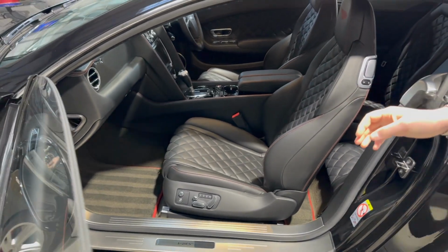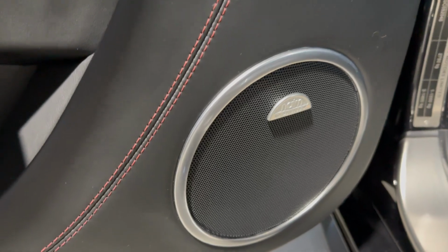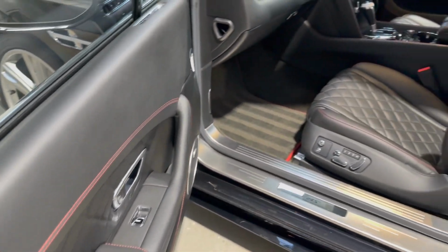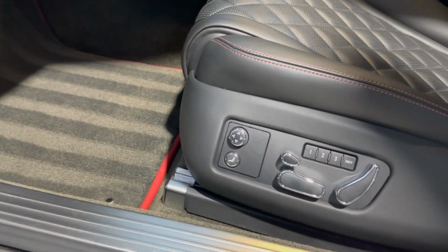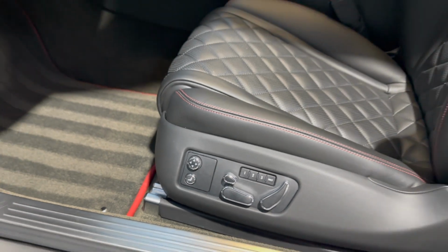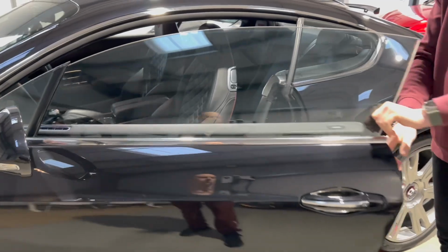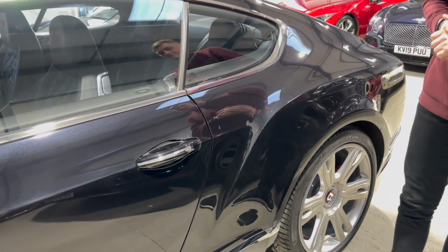Naim stereo system, again you'll see that as we go around the boot and on the bottom of the door cards there. Again, a lovely big cost option. The seats are heated, ventilated, massage function, memory function, and highly adjustable, as you can see from the controls down the bottom there. Again, all cost options on top of a standard GT V8S. Soft close doors, as you would expect, so just push it to the latch and they will pull themselves in.